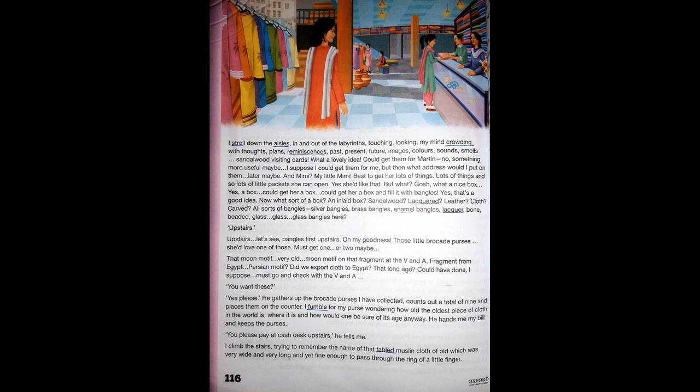I stroll down the aisles. Stroll: walk in a leisurely way. Aisles: a passage between cabinets and shelves of goods in a supermarket or building. In and out of the labyrinths, touching, looking, my mind crowding with thoughts, plans, reminiscences, memories, past, present, future, images, colors, sounds, smells, sandalwood, visiting cards.